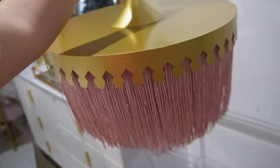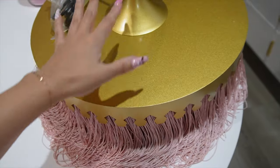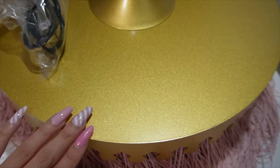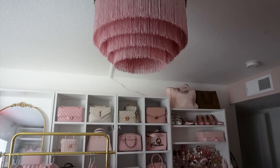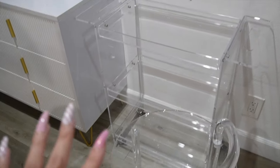Look at it. This is a chandelier for the beauty room. Very hard for me to hold it up. It's super heavy duty. I'm telling you guys, this stuff is good quality. Look at the shimmer on the chandelier. It's beautiful. I'm going to insert a picture of what this is supposed to look like right here because I cannot hold this up to save my life. It is so heavy.